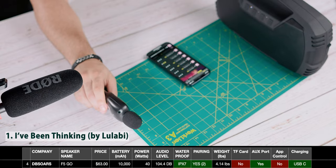You can pair this with up to two devices for true wireless stereo speaker. This is IPX6, so not as good as 7, obviously, but if momentarily you drop it in the water, you take it out really fast, you should be fine. Let's take a listen, see what you guys think.